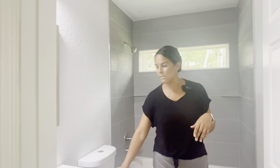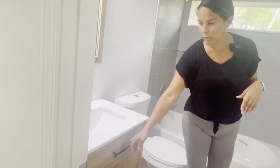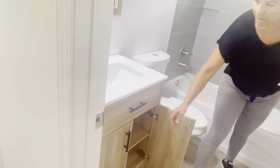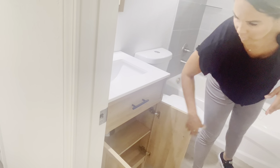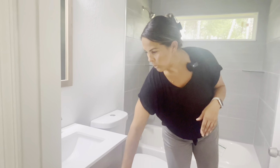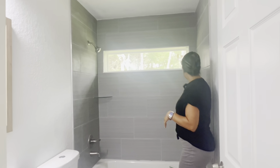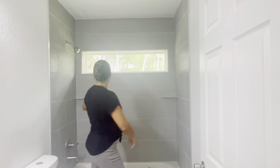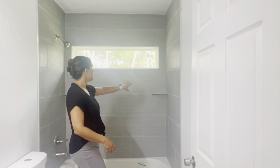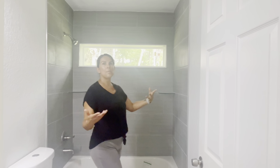We also have a smaller vanity right here with the quartz countertop. It's a good look in here for the cabinet. I like the color and stuff, but it's just a smaller vanity. Some storage below you have, and of course that's just a fake drawer here. But they do have some glass corner shelving for your shampoos and things like that. And I love that we have that window, adding some light to this bathroom.